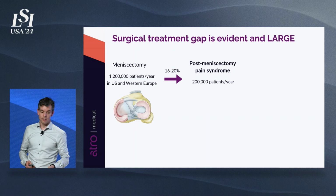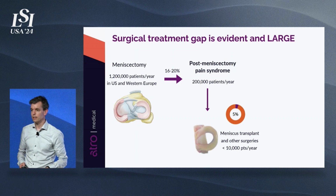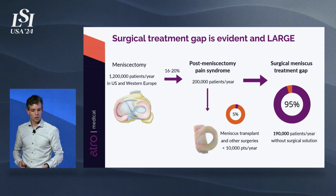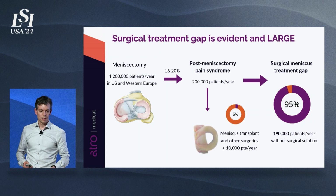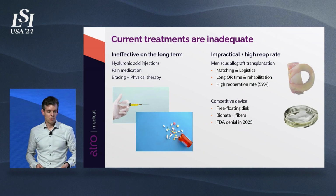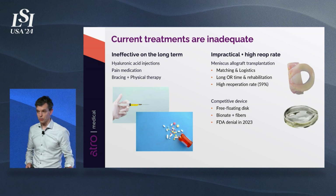And then to fix it, you would think there would be a surgical solution, but there is not. There's a huge treatment gap. Just 5% of the eligible patients have a surgical solution. The other 95% do not. So that's the tremendous surgical treatment gap that we see for meniscus. And you can do injections, you can do temporary relief by bracing, physical therapy, but it's ineffective on the long term. Then you have solutions which are surgical, but they're impractical.